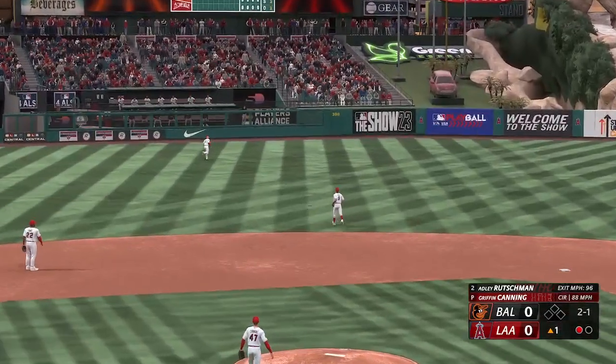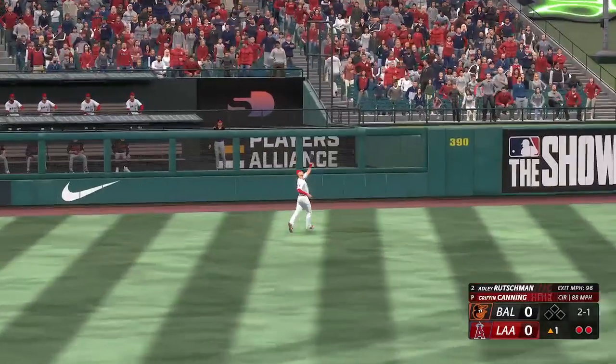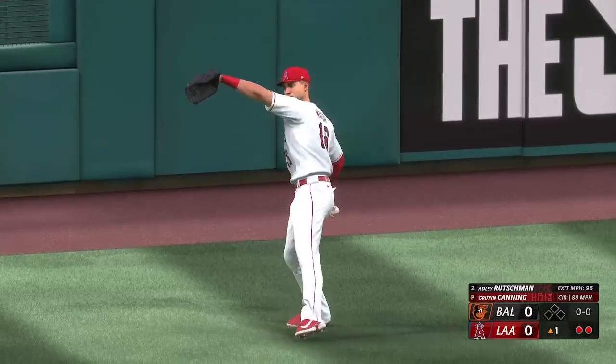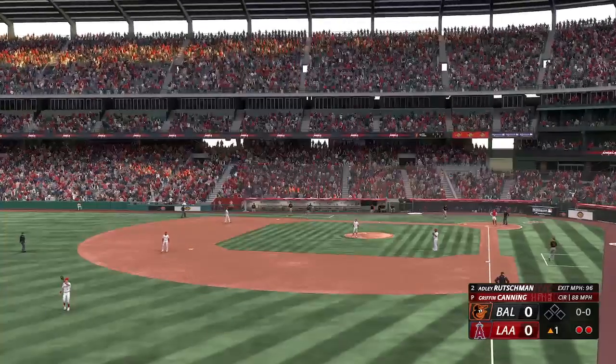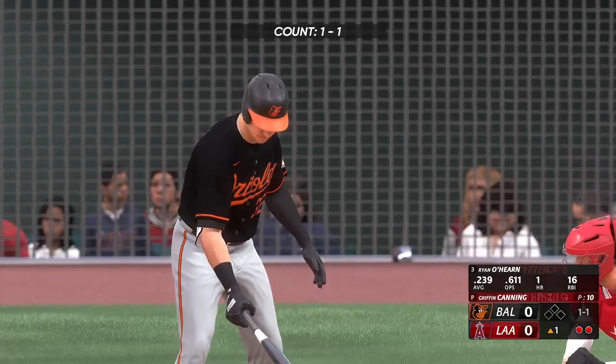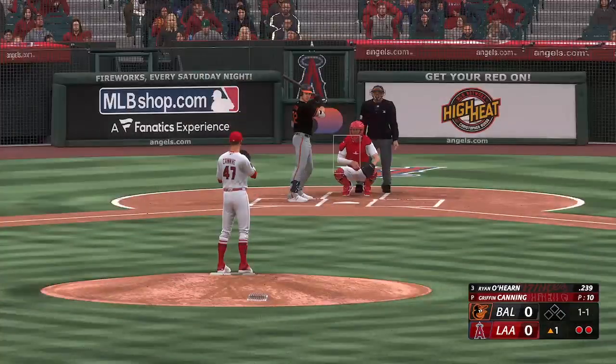That one lifted to left. Moniak sizes this one up, and he makes the catch. And there's two down. Four pitches, two outs. That is an excellent base. Two outs, bases empty. Ryan O'Hearn comes up to hit.